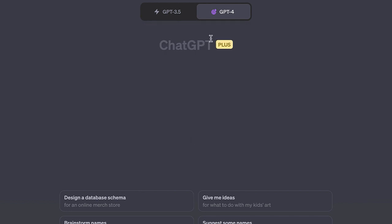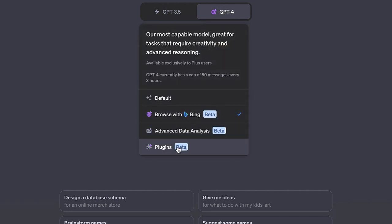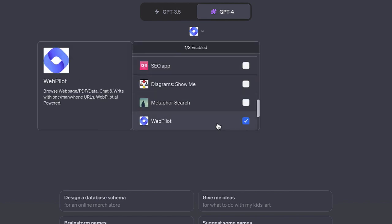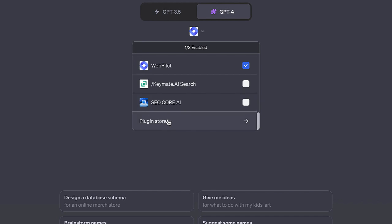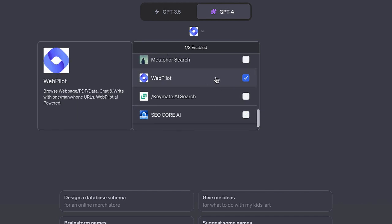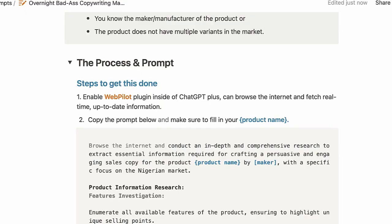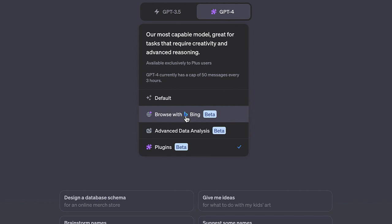Okay, so I'll come to this GPT-4, then scroll down to plugins. If you have not installed this particular plugin, just scroll down, click on the plugin store, search, and install. Very easy. So just select Web Pilot. What Web Pilot does is help ChatGPT access the internet. Now here is the thing: there are plugins created by ChatGPT themselves, and there are also plugins in their plugin store, just like you have plugins on WordPress. It's just to extend the functionality of ChatGPT.